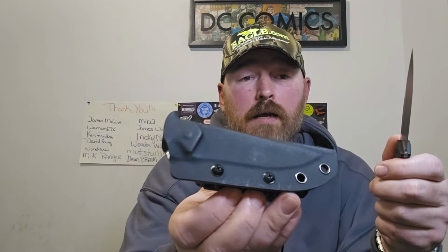The sheath is Kydex. You can take this off or leave it on. You can rotate it, whatever you want to do. It's a fantastic knife. It's absolutely great.